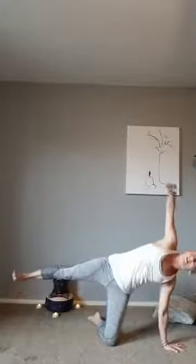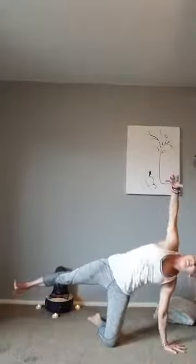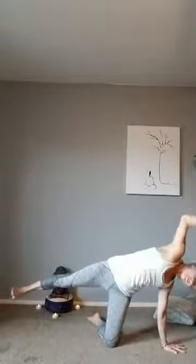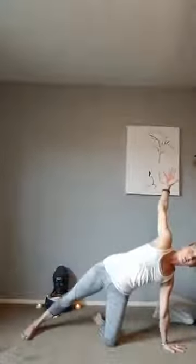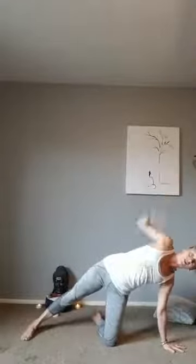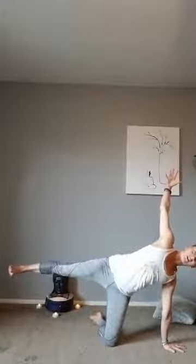This will challenge your balance a little more, getting some core strength in. Two more rounds. Inhale, open. Exhale, curl. Last one. Next time your left arm reaches the ceiling, stay there. So option to stay with the back leg down just as you are, just press strong into right side, or float the left leg up if it's not already there.